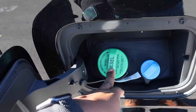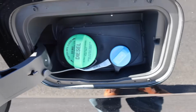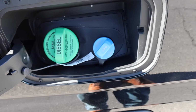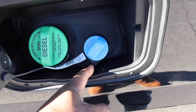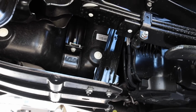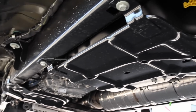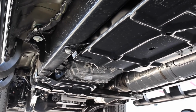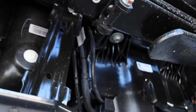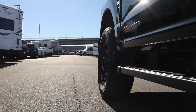When you get the long bed trucks, they give you a 48-gallon fuel tank. So that's going to give you a longer distance, and they give you the largest DEF tank capacity in the segment at 7.4 gallons. And that is definitely something I would always want. And it looks like they give that fuel tank a skid plate too. So there is a skid plate for that transfer case right there. But yeah, this entire fuel tank is completely protected underneath here. That's nice that they give that to you. And they do use E-coated frames too.